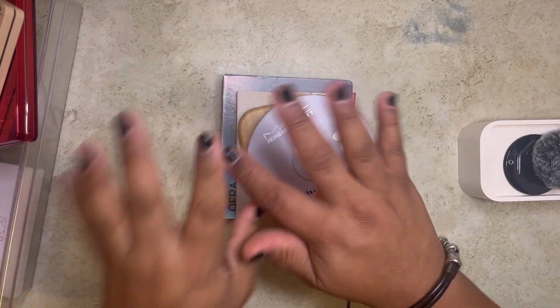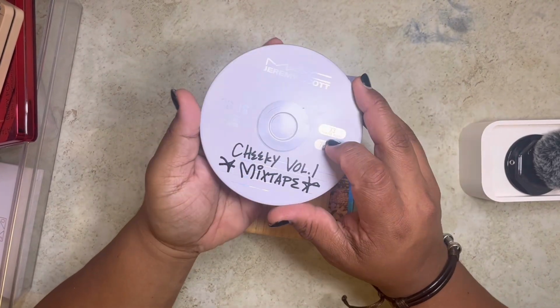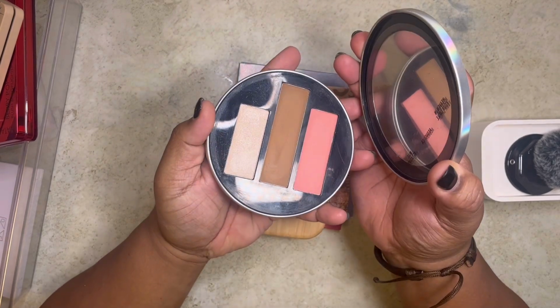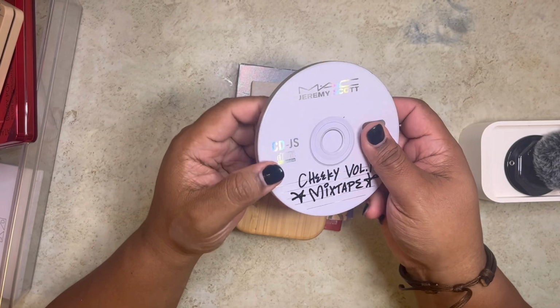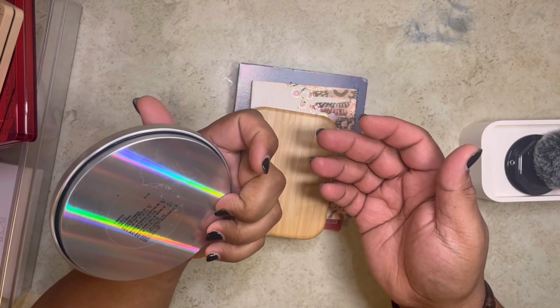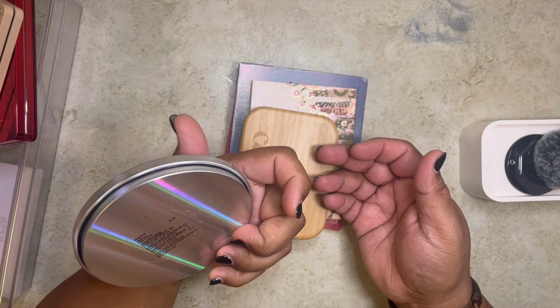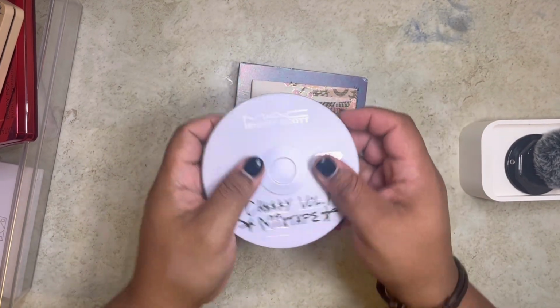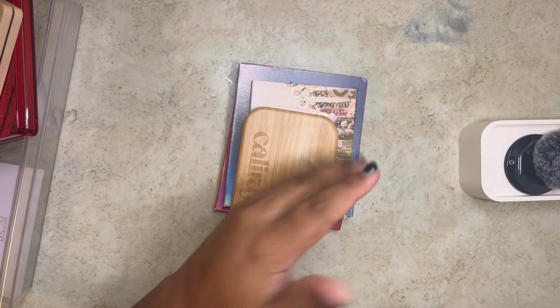Now we have face palettes and eyeshadow palettes, so we're gonna go through this. This is from MAC and Jeremy Scott, the collaboration. I don't use it. I used it years ago, but I've had it for like 7 years now, so it's very old. Anyway, I keep this as a display piece. I just love the CD look of it.